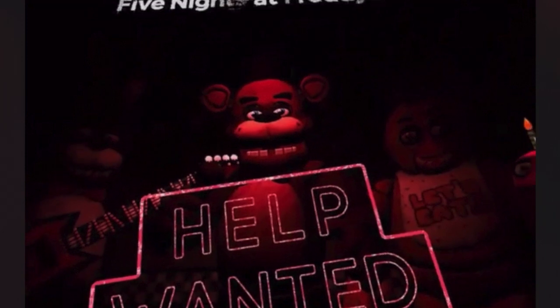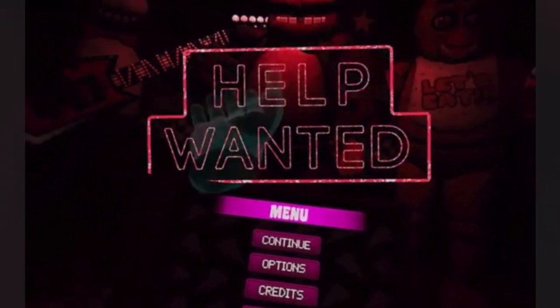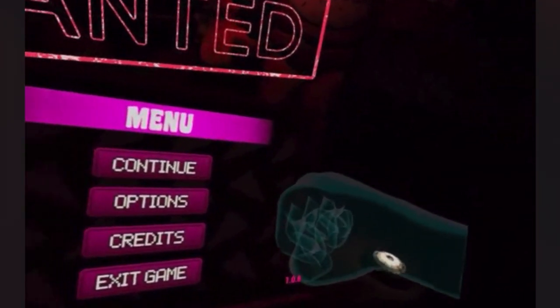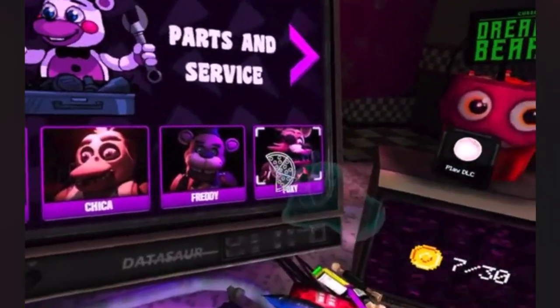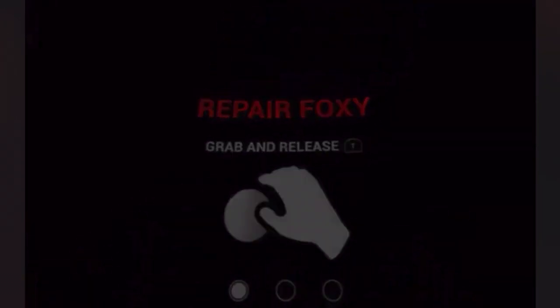Today, I'm playing Five Nights at Freddy's VR Help Wanted. Boom. Let's start with Parts and Service with Foxy because I can't really... It's color stuff, and I'm colorblind. So I can't really see the colors very well. So this is extra hard.